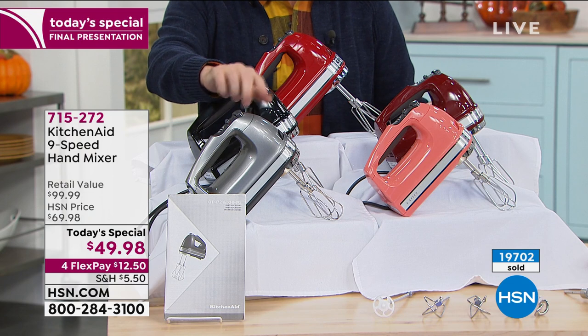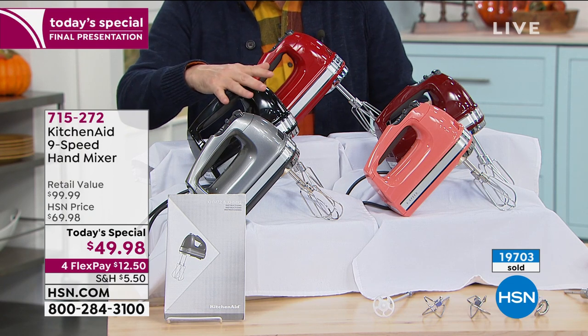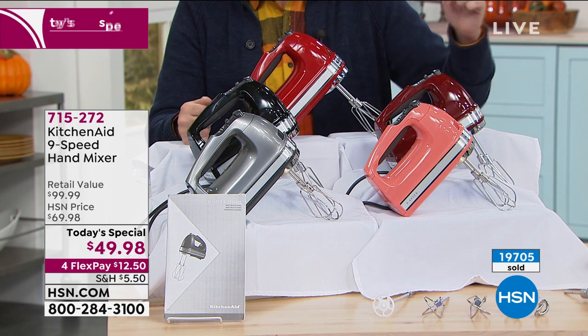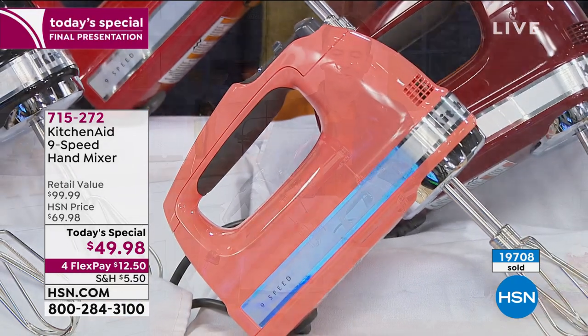Okay, so Contour Silver, last call. This is the Black Onyx. This is the Empire Red, Cinnamon Gloss, and then of course, Bird of Paradise. Congratulations if you're able to get it.